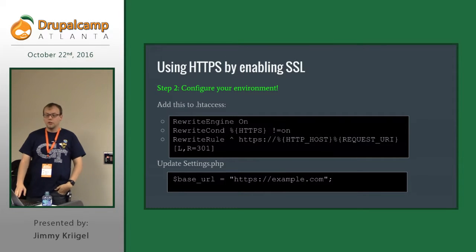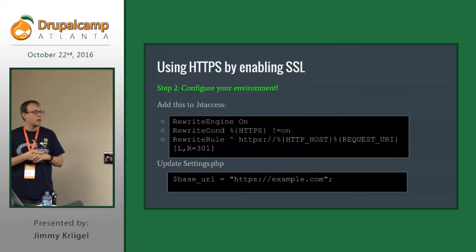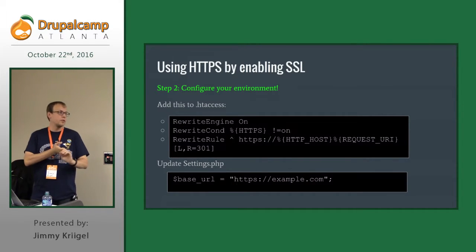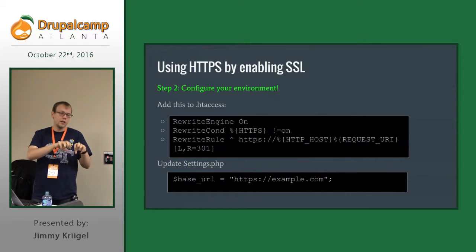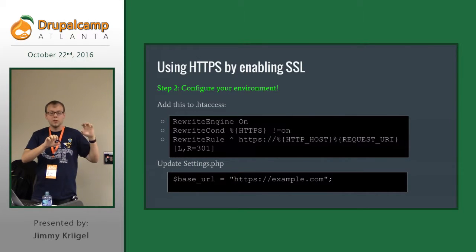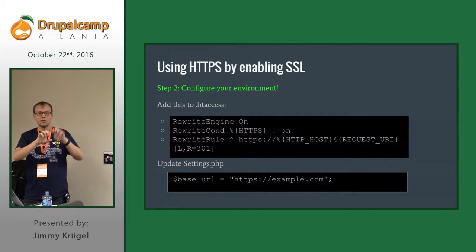The second one is to configure your environment. So you add this line to your .htaccess. It's 3 lines on here. For mine, the way my SSL certificate works, we have its subdomain.gatech.edu. So we only have one subdomain that we're allowed. We don't get allowed www, because that's a subdomain on a subdomain.